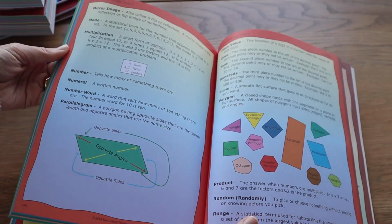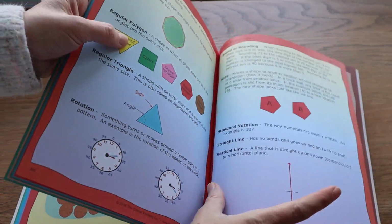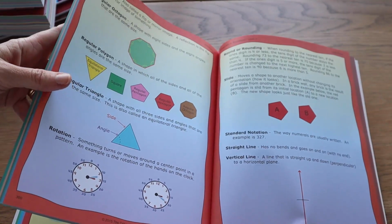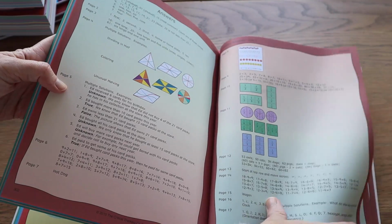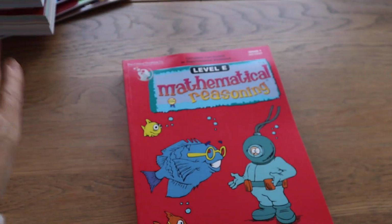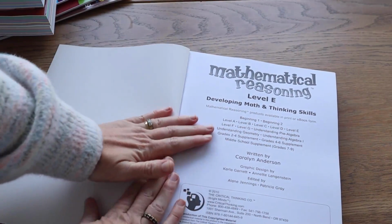It is here in the, you've got definitions as well, which is very helpful. You could even pull out some of these pages and laminate them if you need them for reference for your child. And then here are all your answer keys in brown. So that is grade 2. And then grade 4 is level E.